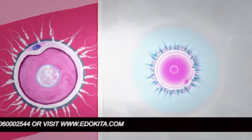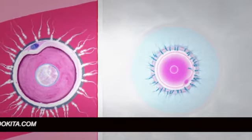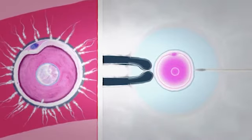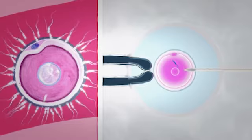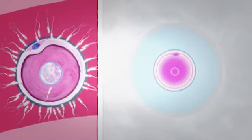Fertility preservation for cancer or other health conditions. If you're about to start cancer treatment, such as radiation or chemotherapy, that could harm your fertility, IVF for fertility preservation may be an option. Women can have eggs harvested from their ovaries and frozen in an unfertilized state, or the eggs can be fertilized and frozen as embryos for future use.